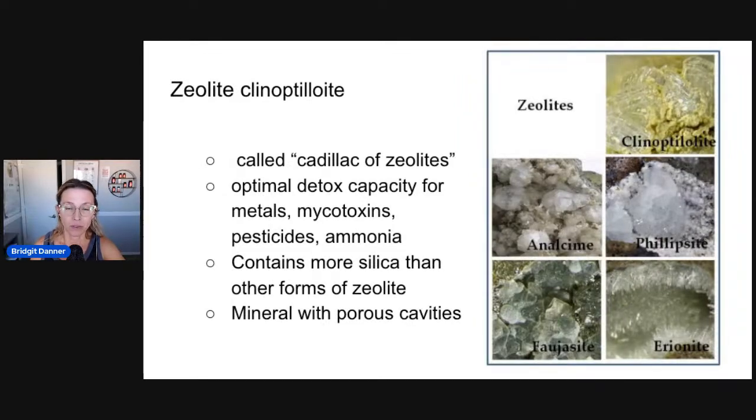Zeolite, you may have heard of. It can detox a lot of things. There are different types of zeolite. This is the one that's in ours. I don't even know if I can pronounce it. Clinoptilolite. No, that's not quite right. Anyway, here are some pictures of what zeolite looks like. It has silica, which is a nice detox agent that I should probably teach more about.